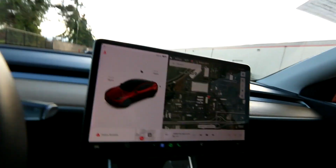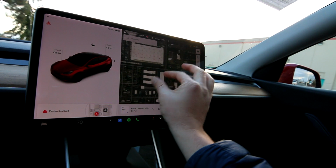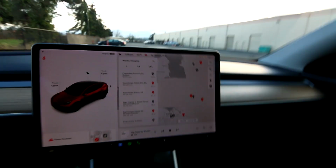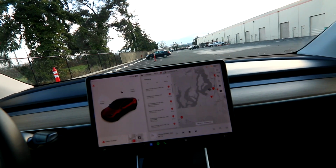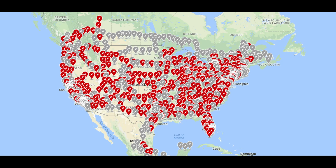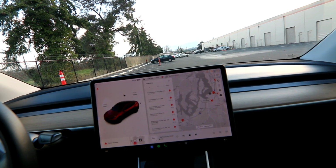With premium connectivity, you have these amazing crisp Google Maps. You can also have an illustrated view if you prefer that. You can use a navigation system to find supercharging. Tesla does have the biggest supercharging, fast charging network in the world. 30,000 superchargers, the majority of them in the United States, so you can get a full charge in about 30 to 40 minutes.